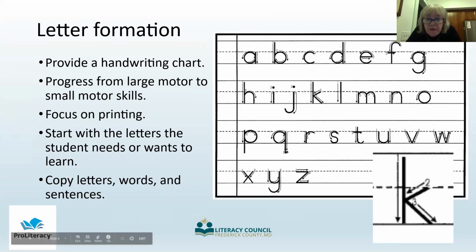Secondly, or thirdly, whichever, I forget, you don't need to teach the letters in alphabetic order. In fact, you should teach the letters that they're interested in. For instance, how do you write your name and your address? You can teach those letters first. There's a lot of guidance on the internet about the order for teaching.